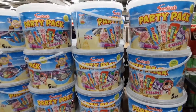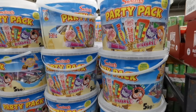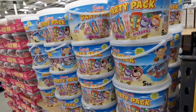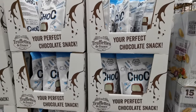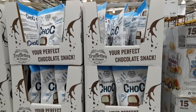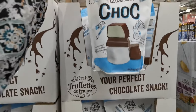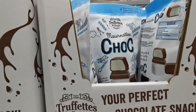Anyone for some cavities? That is a 5 kilo party bag of Swizzles. Now, don't get me wrong, I love a Parma Violet and a Fizzer, but 5 kilos? Don't know. So these are new. I've not seen these before. These are called Truffes de France. They are marshmallow chocolate. You get a 500 gram bag for £5.74. From the looks of it, it is chocolate covered marshmallows.